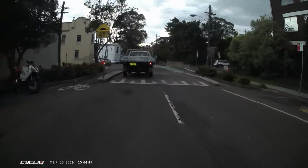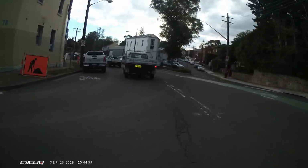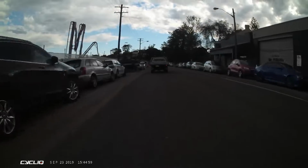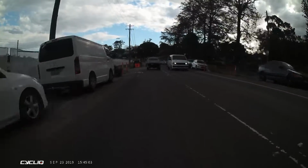You notice not using the slip lane on the left there. That's because of where that car's parked, and look at where the bike symbol is. That would lead you smack bang into the back of that vehicle. Suggest actually putting some cones on that corner where those 3 cars were, and just not let people park there.